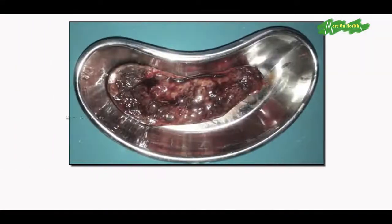The larger stones, multiple stones or recurrent stones may need a bypass for the bile duct so that the stone can come out through the bypass tract along with removal of the gallbladder, which may be done open or laparoscopic. Whereas the jaundice which are caused by the cancers, like we discussed, pancreatic cancer and other cancers, these have to be investigated, diagnosed.